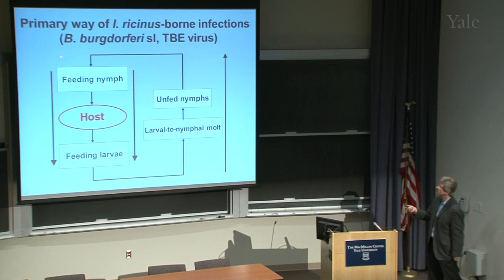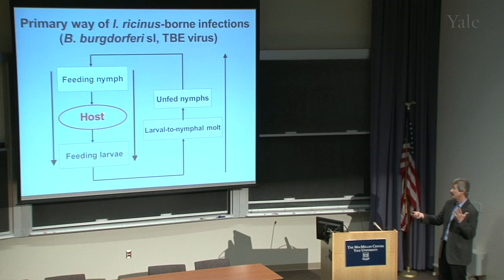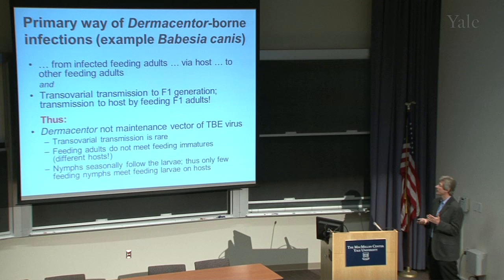Usually a feeding nymph or some feeding nymphs are infected. They infect the host. The host, if it's a reservoir host or a co-feeding host, passes on the infection to feeding larvae. These larvae develop to nymphs, and again, if they are infected, this is a very, I would say, simple circulation. With Dermacentor, it's more complicated or not so easy to perform.